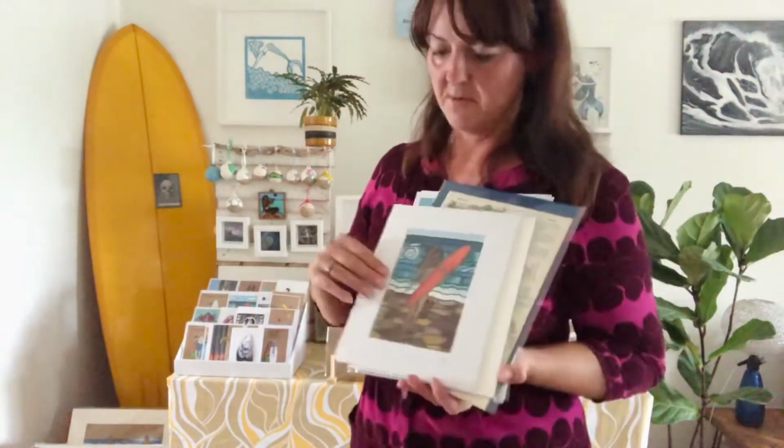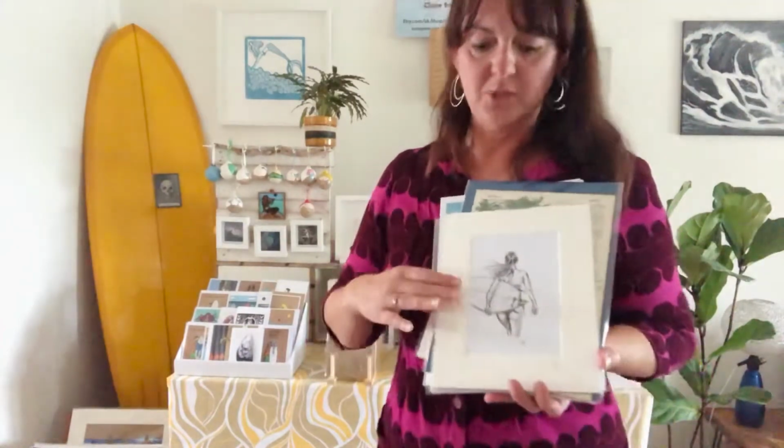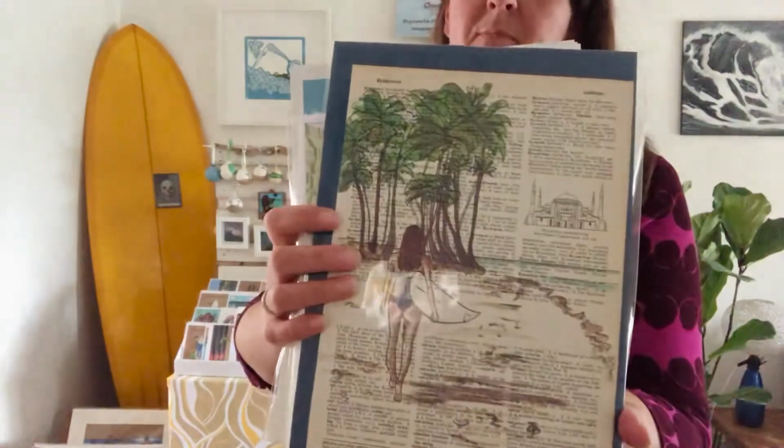My colourful surfer girl, the original of that is hanging around the corner in my room because I can't bear to part with her. Again, another biro sketch that I did, just sat watching TV on the sofa. And here's another one of my loves, the illustrated dictionaries that are so gorgeous. Look at the details that you get in those. This one I think is a 1940s dictionary, and this was an original pen and ink and watercolour that I did, which I've printed onto it. So this is an actual page.